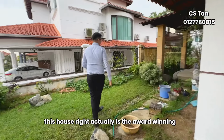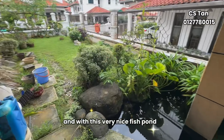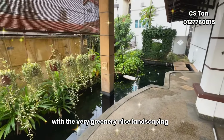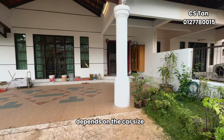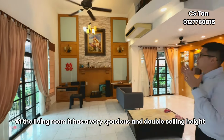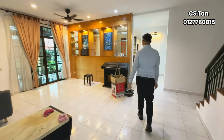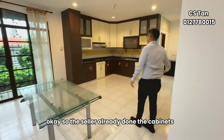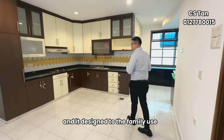This house actually is award-winning in the year 2000, when they just designed the house, with this very nice fish pond, the greenery, and nice landscaping. This car park lot, we can park 2 to 4 cars, depending on the car size. At the living room, it has a very spacious and double ceiling height, and this is another family area. This is your dining area and kitchen. The seller already did the cabinets and designed them for family use.